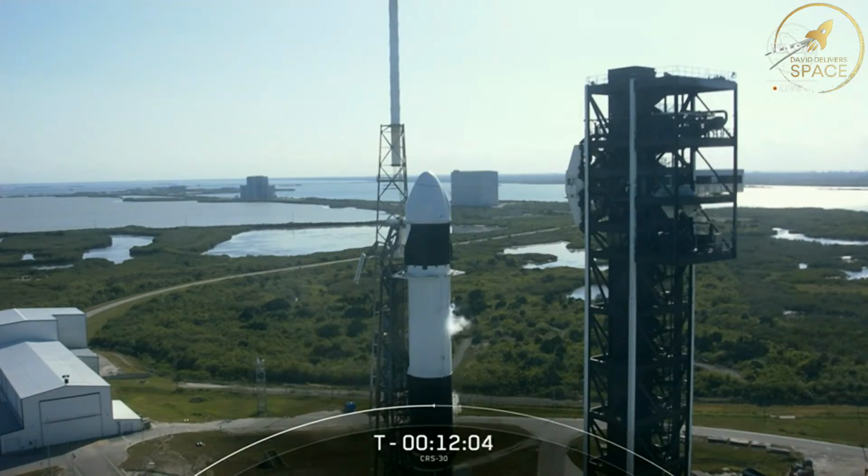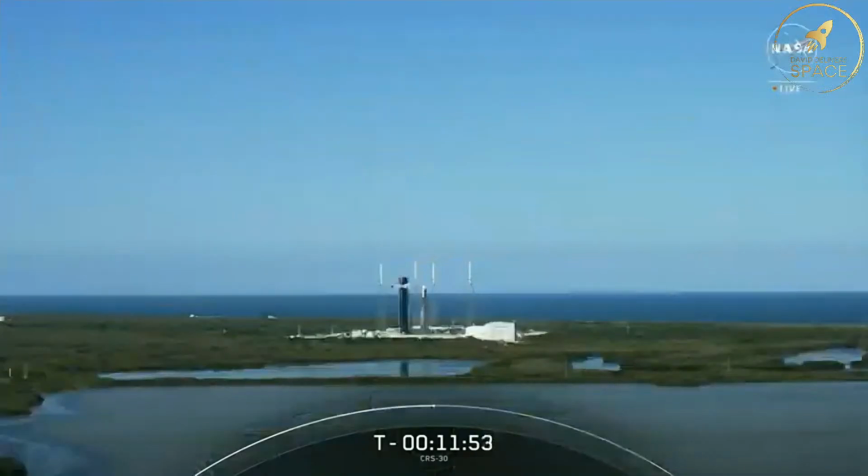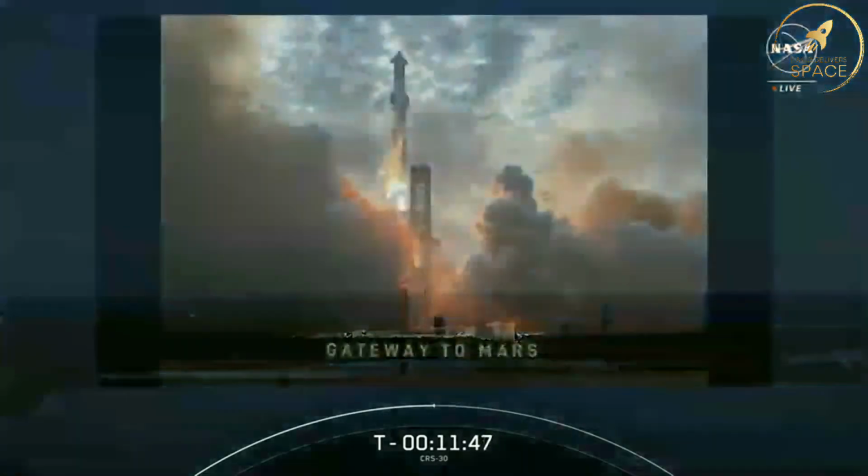With T0 coming up in about 12 minutes, our teams at the Cape and Hangar X are doing a series of system checks to ensure Dragon and Falcon 9 are ready to fly. Reusability is key to making spaceflight more routine and ultimately what will enable humans to become multiplanetary.